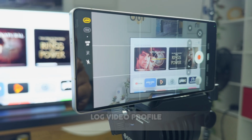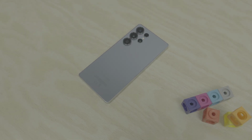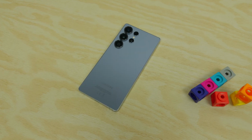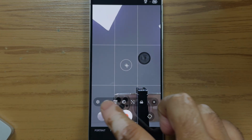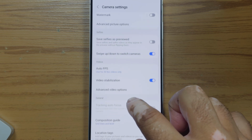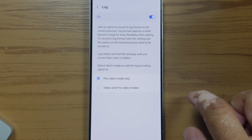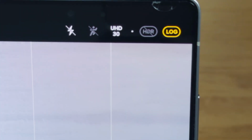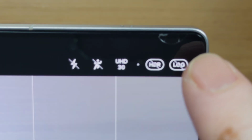Another awesome feature this phone has is the log video recording, a feature pro videographers will love. Log captures flat looking footage but with more detail in highlights and shadows, which is perfect for color grading later. To enable it, open the camera app and head over to the settings. Go to advanced video options and toggle on log. You can also choose to show log in both video and pro video modes. Now in the camera view, you will see a log toggle. Just tap on it to activate. It's a powerful tool if you are serious about video, and now it's built right in.